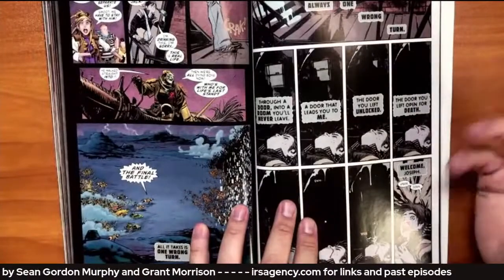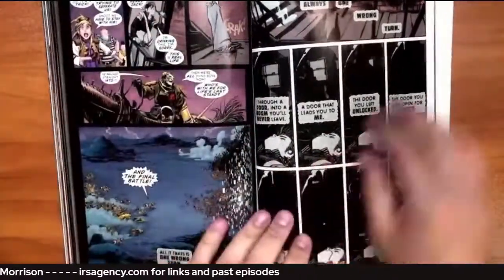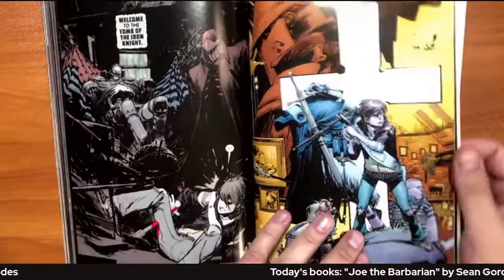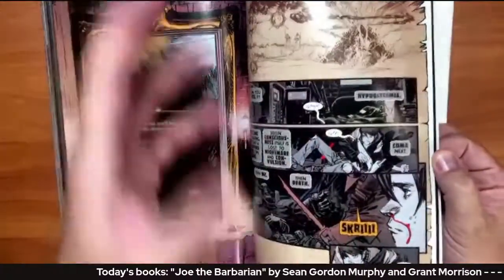And so anyway, that's the major payoff, I think. And then we get into the basement, and there's kind of a big battle at the end. But that is really what I wanted to cover: the use of architecture and landmarks.